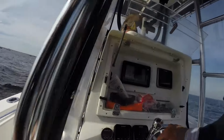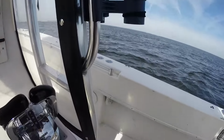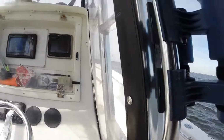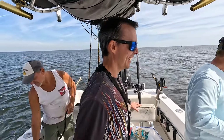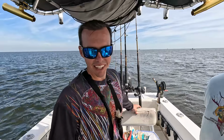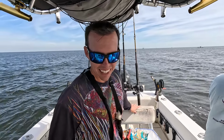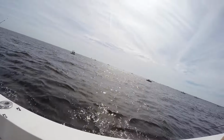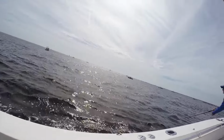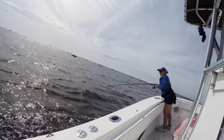There they go. Oh, I got one. They're just hitting all. He jumped out of the water and got that one. He was pretty aggressive with it. I was pulling it out of the water and he jumped straight out and got it. Got one fish on. Oh, you hit it?